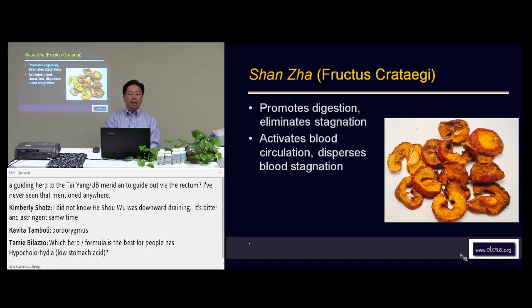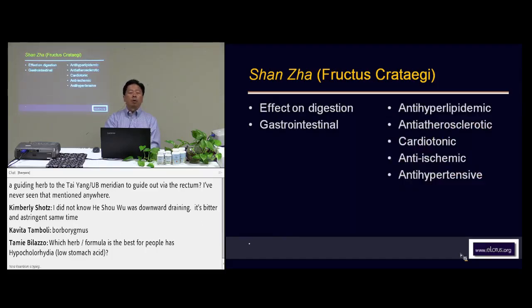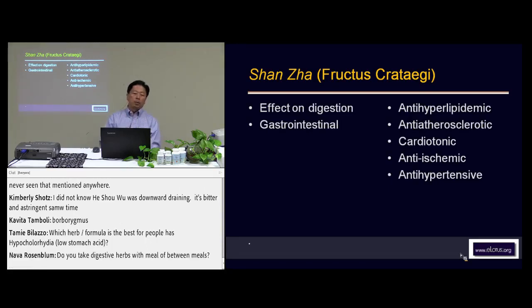Shan zha also has the effect to activate blood circulation and disperse blood stasis. That is actually more of a Western herbalist type of indication. The reason is that to get the most out of that function, it's best to use alcohol as a solvent to extract those active ingredients. When you do that, it becomes more of an herb with a cardiotonic function, to improve blood circulation, to lower the cholesterol, and so on. You will still get that effect with a water-based extraction, but it works better with an alcohol base. So you can either dry fry the herb with alcohol first, or you can use an alcohol-based extract.